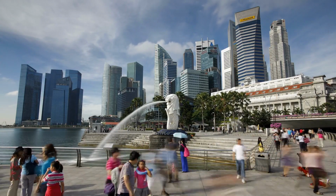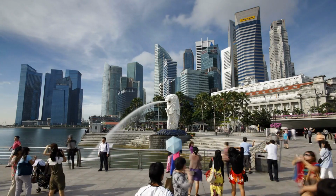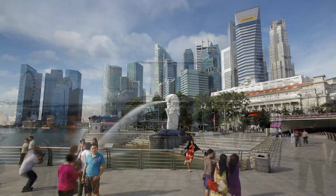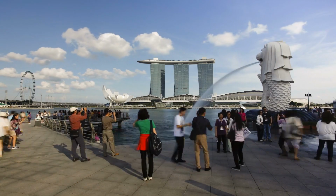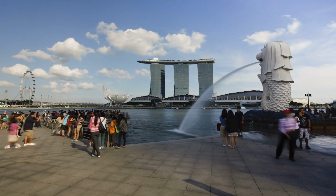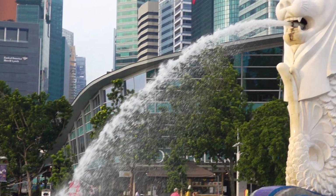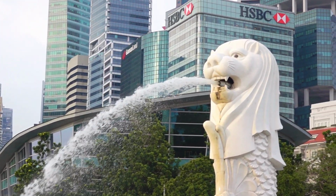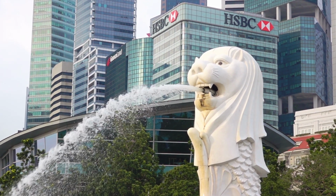Our first stop is the Merlion Park. People come here for picture taking in any angles. We come here to take pictures as well with the Merlion, the Bay Area, and the famous Marina Bay Sands Hotel. A famous icon here is the Merlion, the official mascot of Singapore, depicted as a mythical creature with the head of a lion and the body of a fish.